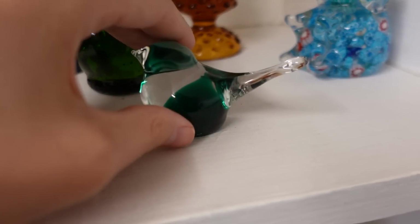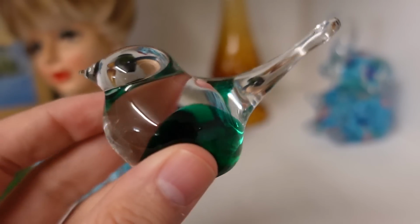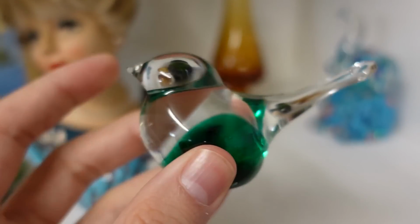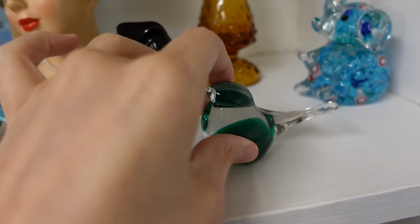And then this one over here with the green in it. That is just, we love that. It looks very modern looking. It's a very, very modern looking bird.